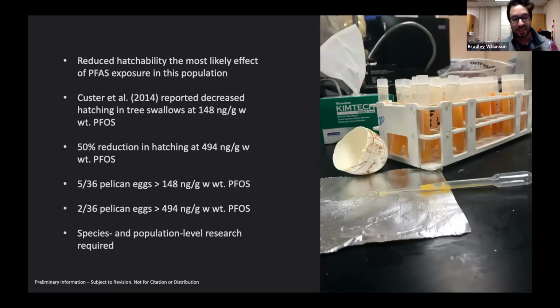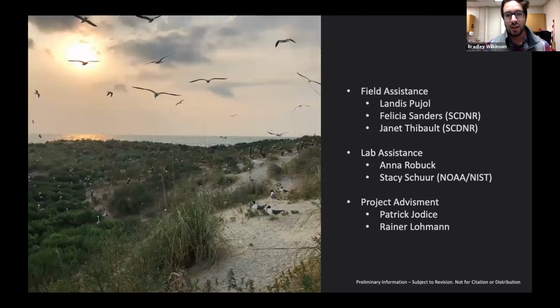It's important to note that that study was done on tree swallows, and there's very different biokinetics between tree swallows and brown pelicans. So research would need to be done to determine hatching effects for our species in particular, as well as any sort of population level impacts would need to be further studied. We're providing here just more of a baseline analysis for what we're seeing currently, and we hope that future studies in different areas and also potentially at different times would add to the collective body of knowledge about PFAS contamination in this population. So I'd like to thank a couple people for field assistance, lab assistance, and also project advisement.